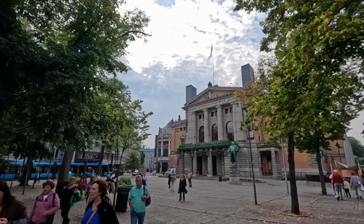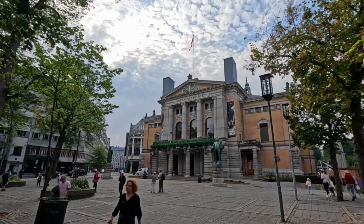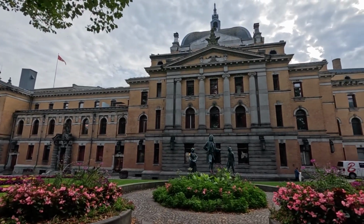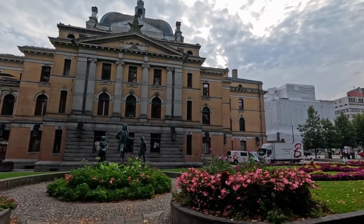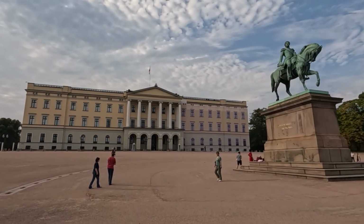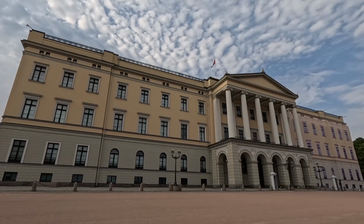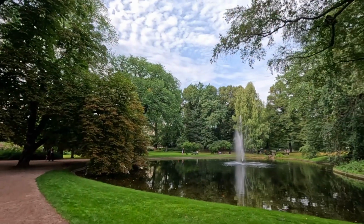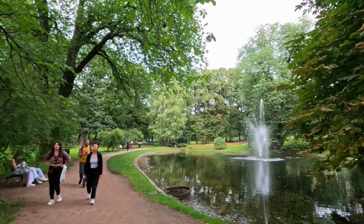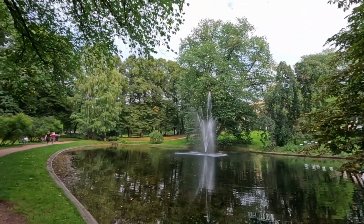Across the road is another gorgeous 19th century structure, the National Theatre, where there were some lovely manicured gardens running along its length, as well as this unique looking fountain. And a bit past the theatre, at the end of Karl Johans Gate, is the Norwegian Royal Palace, where you can wander around this pretty little park called Slottsparken, which surrounds the palace and is free to enter and explore.